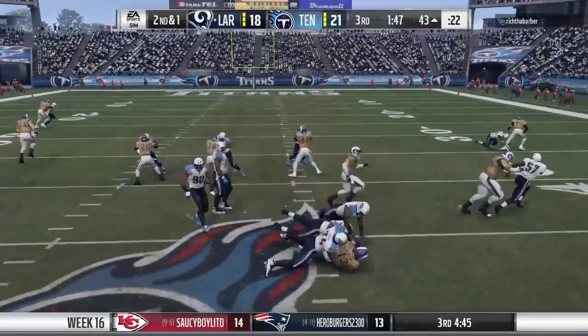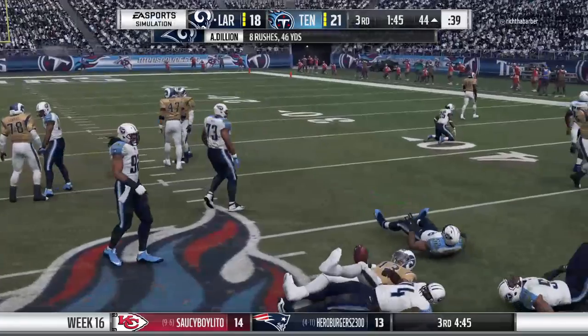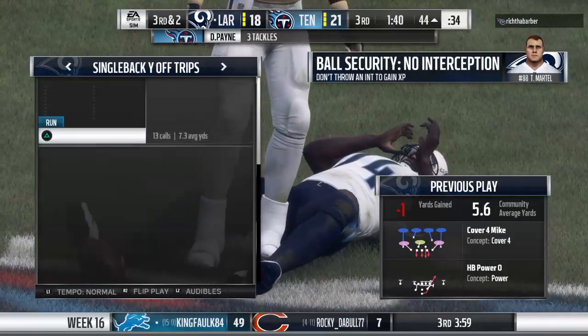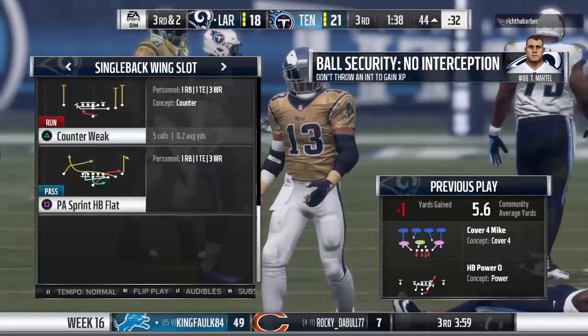Now a handoff here to his running back, and he got blown up, losing yardage on the play back at the 44. And they'll lose a yard that time, and that's going to lead to a 3rd down.